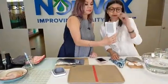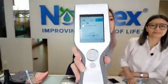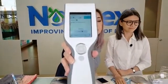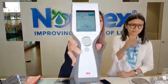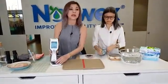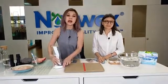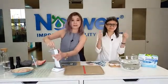What's the reading? Wow, 26. Okay, I'm going to bring it really close so that you guys can see. The reading of the RLU after we have wiped the phone with a dry optic scarf recorded an RLU of 26. Now, if you take 26 divided by the earlier reading of 306, you will see that it has cleaned up to 91.5%, right?